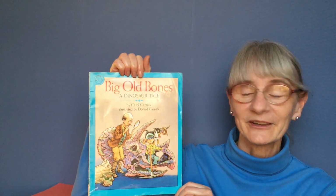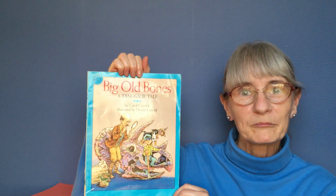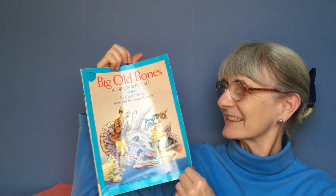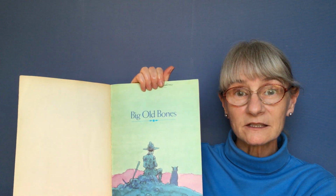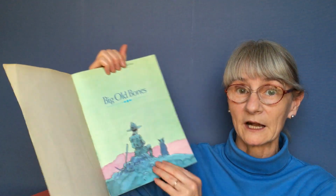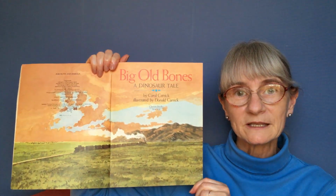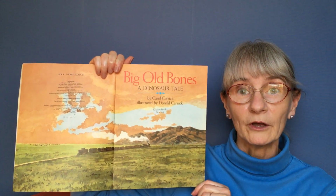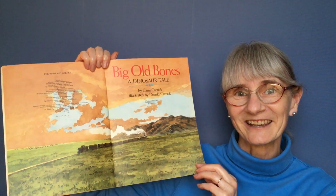I know that a lot of children like dinosaurs. So today our story is going to be Big Old Bones, a Dinosaur Tale. This is by Carol Carrick and it's illustrated by Donald Carrick. I don't know if they're brother and sister or husband and wife, but this is called Big Old Bones. Now, you probably know that scientists are constantly learning more and more about dinosaurs. Just when they think they've got something figured out, they learn another piece of the information. They find a new bone or a new skeleton or something. So this is called Big Old Bones, a Dinosaur Tale.